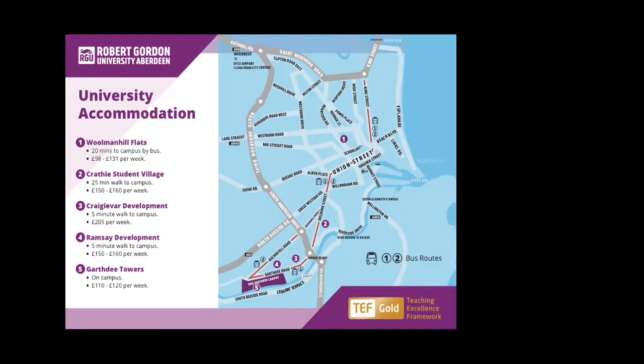Of course, you can always choose Garthdee Towers, which is quite quiet. I would say there are not too many units like Woburn Hill has, and we do have all of them online that you can have a look at as well. If you see a red line running across the streets, that is the bus line that runs from the city into RGU. So if you're looking for your own flat to rent, for example, definitely find something close to Union Street, because from Union Street down to RGU it takes about 20 minutes. If it's further away, like on King Street, then it might be 30, 45 minutes one way into the city, depending on which part of King Street, because it's a pretty long street to be living on. But definitely bus routes 1 and 2 are the ones that service buses all the way into RGU.